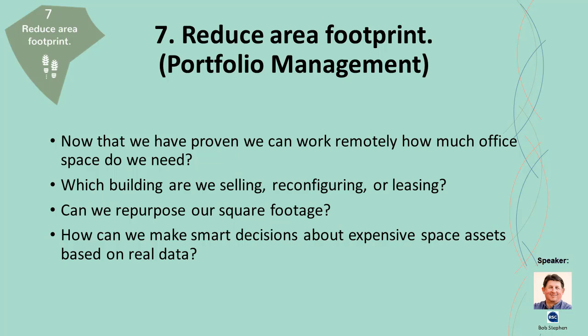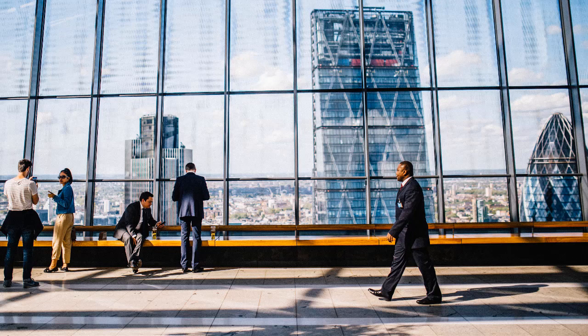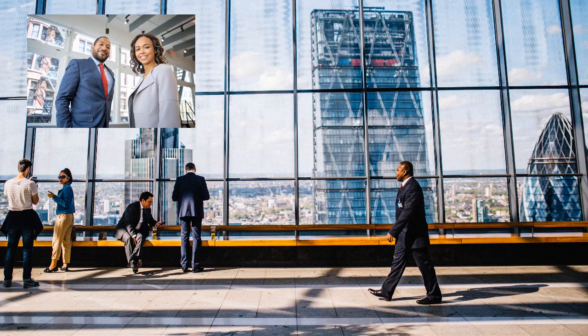And you can quickly identify the square footage, who's sitting in what buildings, and then determine which buildings you can either reduce the footprint on or actually reduce the building altogether. You can determine if you're going to sublease it, if you're going to sell it, if you're going to reconfigure it or repurpose the square footage. So the portfolio management module, I think, is one of the best modules that will be coming out here in the short term.